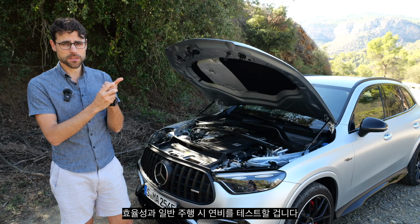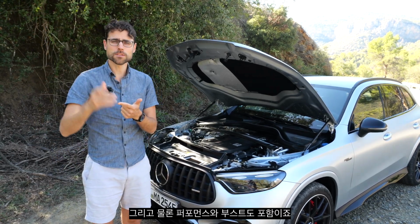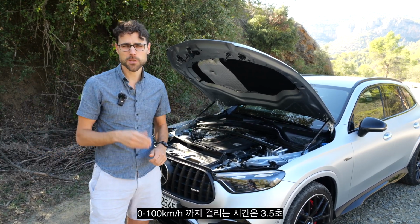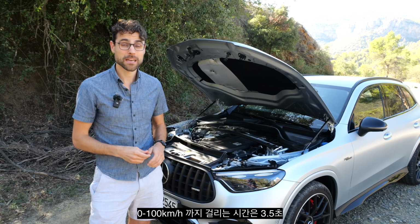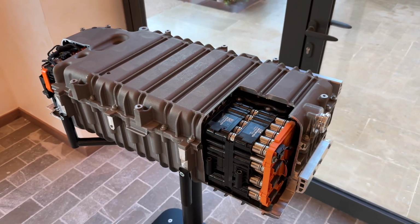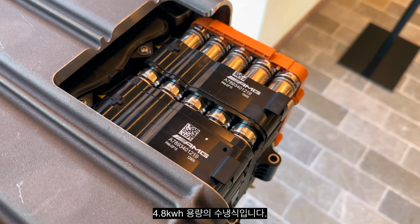The efficiency and the consumption when you just drive normally, and of course, the performance, boosting it out, and so on. 3.5 seconds is the acceleration figure to 100 kilometers an hour or 62 miles an hour. That's amazing. And they use F1 technology for the battery. Liquid cooled, with a capacity of 4.8 kilowatt hours net.